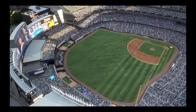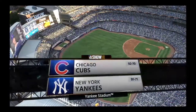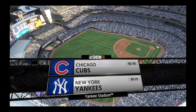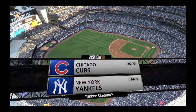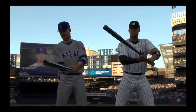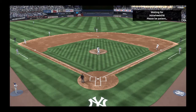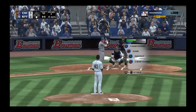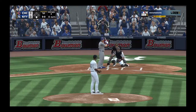From 161st Street here in the Bronx, MLB The Show's got baseball from Yankee Stadium. Coming up, we've got a good matchup in store between the Chicago Cubs and the New York Yankees. Yankees baseball. And that'll bring in the Pittsburgh area native Ian Happ. He'll get us started in this one under the lights.